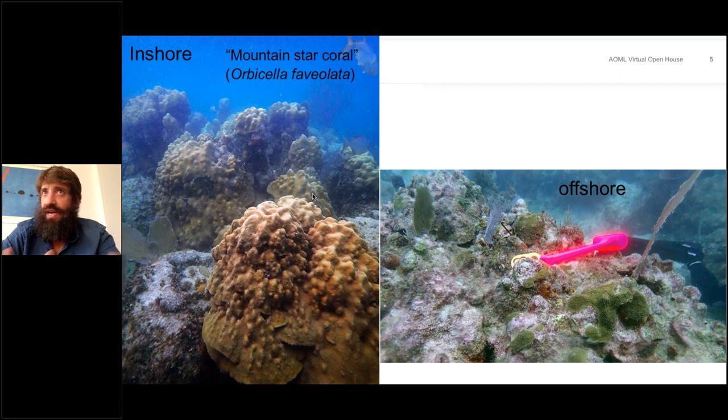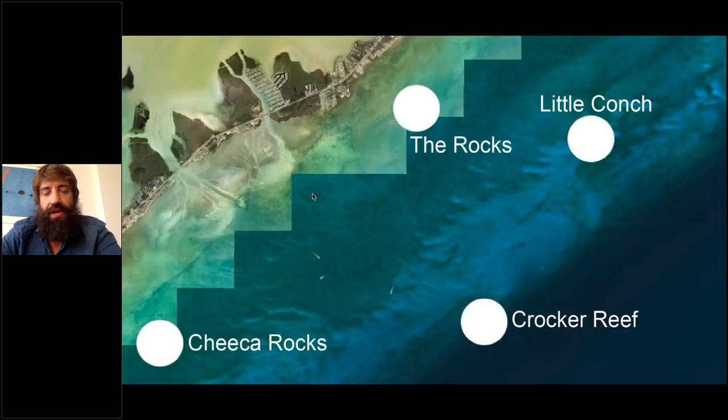If you go offshore, it's kind of a paradox. You see this nice Caribbean blue water, great diving conditions much of the year, but the corals are just these little green patches you see. Most of them have died off because of elevated temperatures and disease. We haven't talked as much about disease, but coral disease is a rampant issue in South Florida as well. So this is kind of a great natural laboratory, because we've got these sites like Chica Rocks and the Rocks, which are less than a mile away from these offshore sites like Crocker Reef and Little Conch.